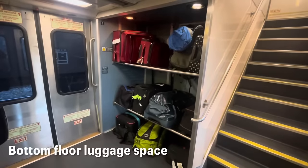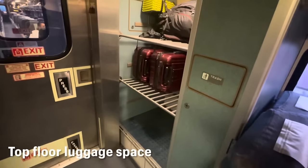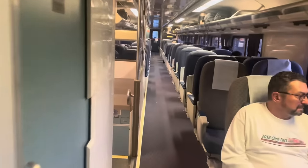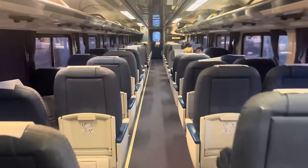While we're down here, let's take another look at the interior of these cars. As you can see, there's a lot of luggage space if you can't already fit everything by your seat. All this space truly is a benefit of train travel. So now I've walked into the one car behind mine, which is an older Surfliner car. As you can see, the seats are different. I'll review them in just a moment, but first I want to walk all the way to the back.